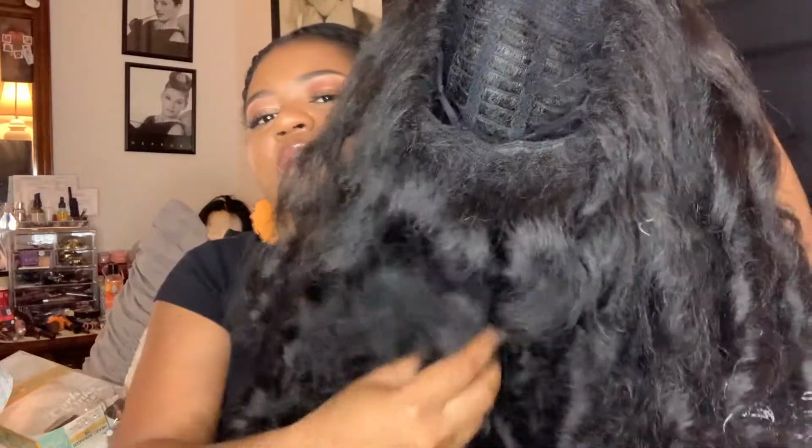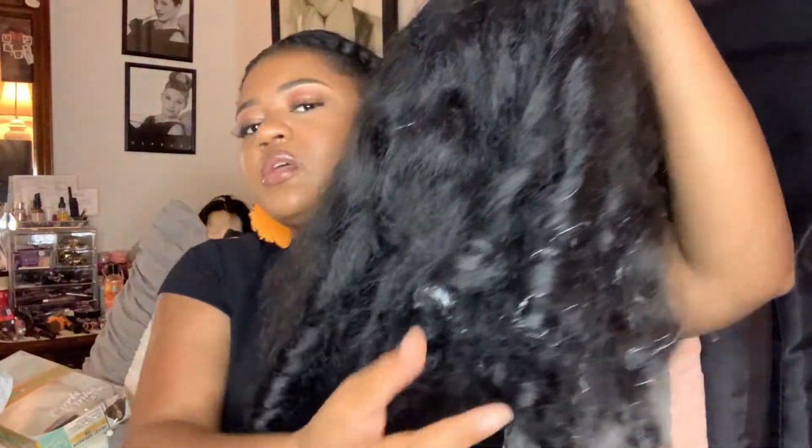I remodeled my bathroom and I thought this was in my hair, and I left it on and got paint in it. So I'm probably just gonna take it and try to cut it out. This wig is kind of tangly, so I will be attempting to, see, more paint.